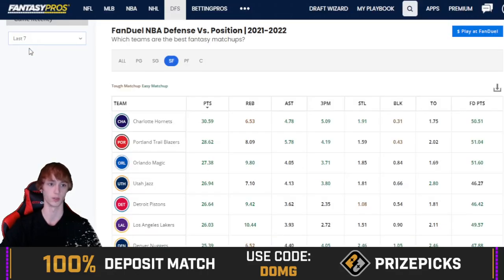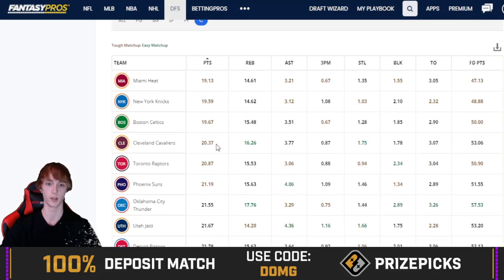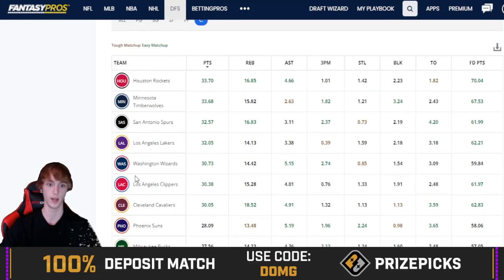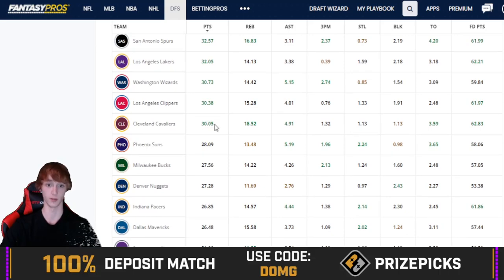Let's take a look into this one. So season-long center points versus Cleveland, and Cleveland's season-long has been a very, very tough matchup, but that's because Jared Allen was playing. If you take a look at the last 7 games here, Cleveland has allowed a crap ton of points with Jared Allen being out. They've allowed the 7th most points per game to the center position in the last 7 games. So it's a great matchup here.